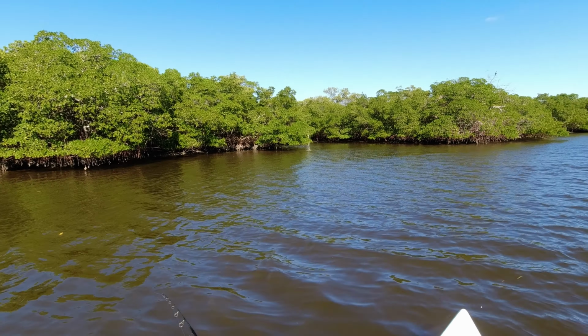That, ladies and gentlemen, is a little brack. Oh, look at that. He looks beautiful. Beautiful. Let's go ahead and help him out. Nice and delicate. There he is. Nice little snook. Thanks for the catch, buddy.